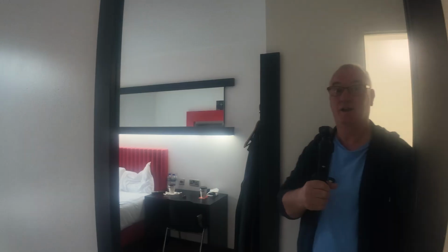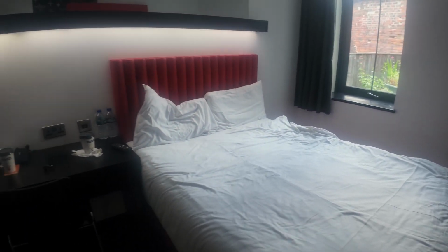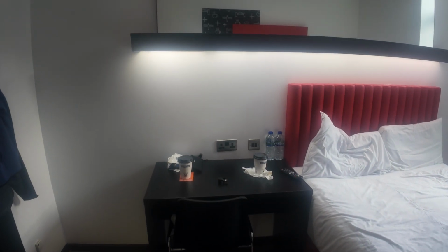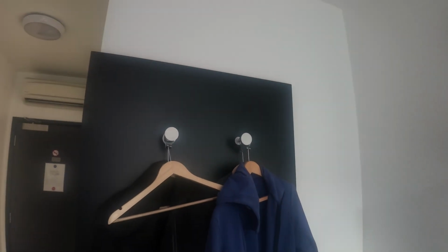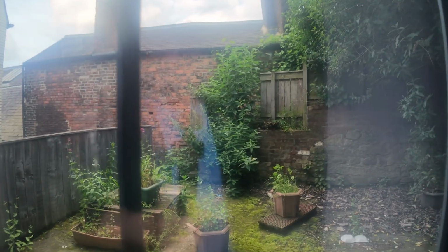I've got a big mirror. This looks pretty clean. I've got a normal TV, double bed, a little desk and chair, a mirror there, and a couple of coat hangers. It is pretty much a standard room. Outside we have got a window, not much of a view, as you can see.